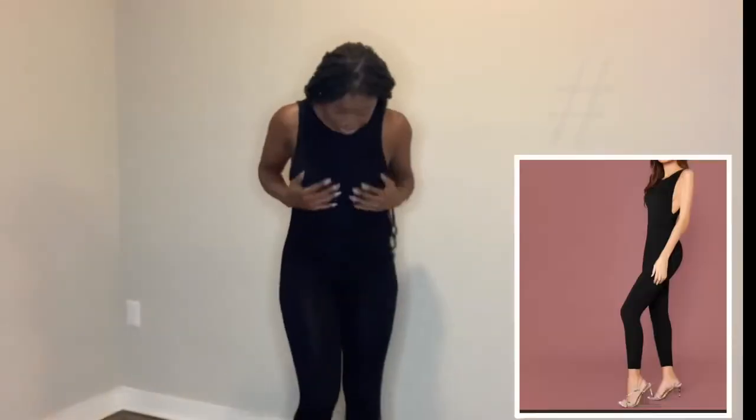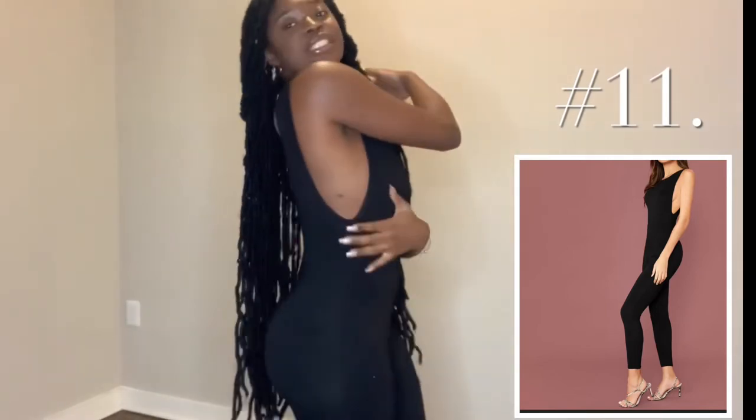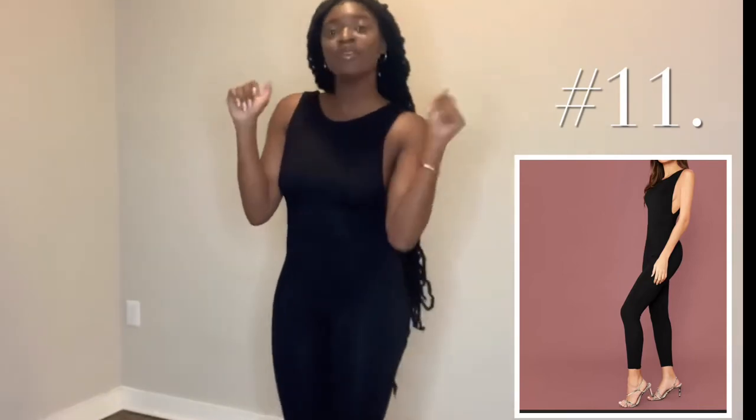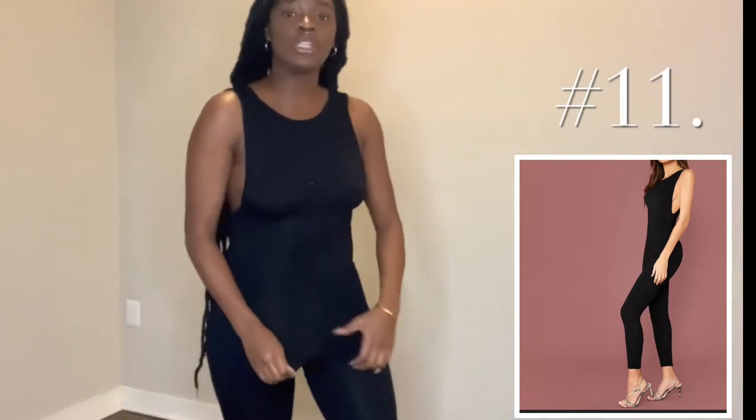This is the next look. I had high expectations. Like, it's supposed to give a little side move. Supposed to be giving a little hello, none of your business. But instead, it's very slouchy. And it's a small. I would have gotten an extra small, honestly, had they had an extra small, but they didn't. It's very, like, loose.